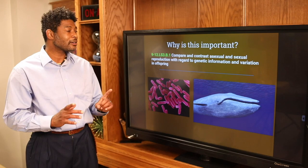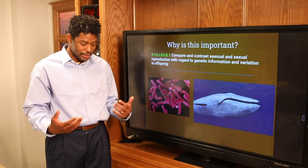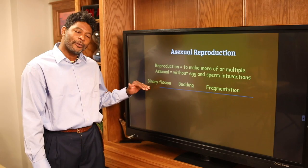And we're picking up the conversation that we had last week when I was talking about heredity and genetics. Now, remember, when we're talking about heredity and genetics, we're really talking about the difference between asexual and sexual reproduction and how that process will change the offspring and cause variations in a particular species.